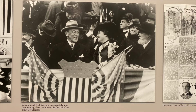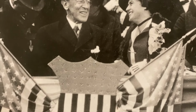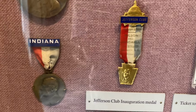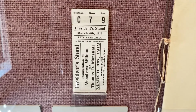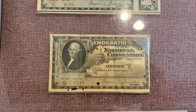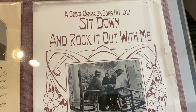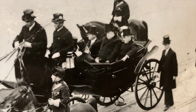Lovebirds right there, and this is the spring following their wedding, and he's about to throw out the first pitch to start off the 1916 baseball season. He was the last president to be brought into his inauguration by horse and buggy. An end of an era.